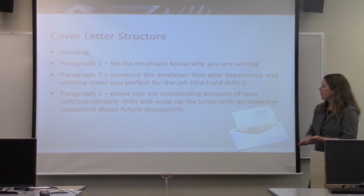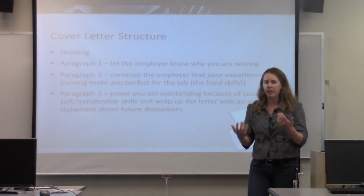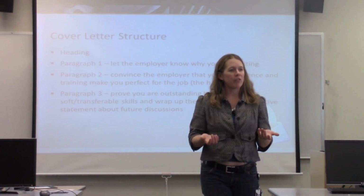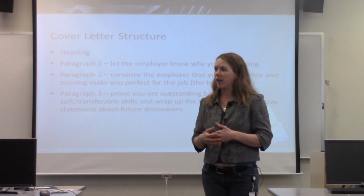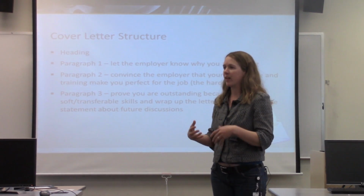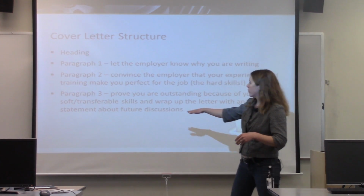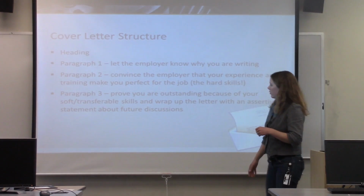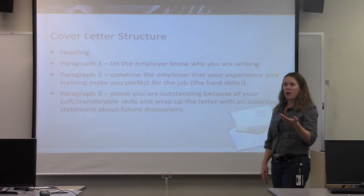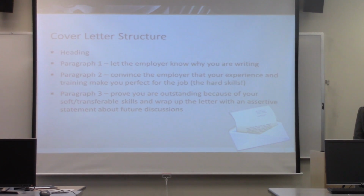And then finally, paragraph 3, you mention any soft or transferable skills. So the soft skills, the transferable skills are the things that you are good at that you possibly haven't had training for, but you've learned how to do it over the years. So whether that's leadership skills, management skills, communication skills, attention to detail, all of those things are your soft transferable skills. You can mention those in paragraph 3. It's also where you wrap up the letter and ask them to give you a call. So there's a very specific structure to your cover letter.